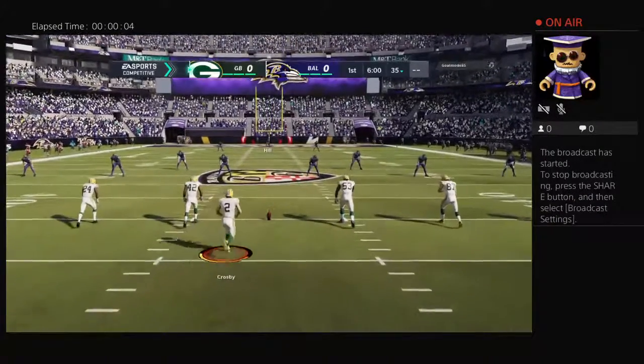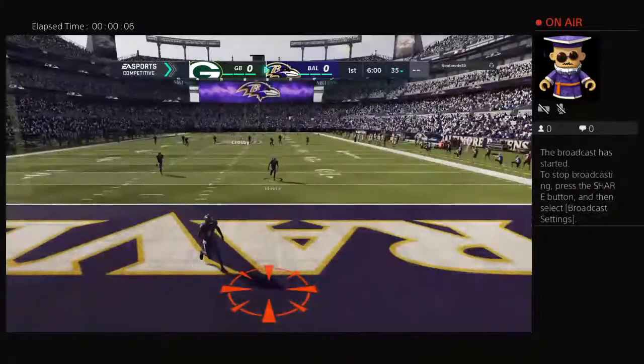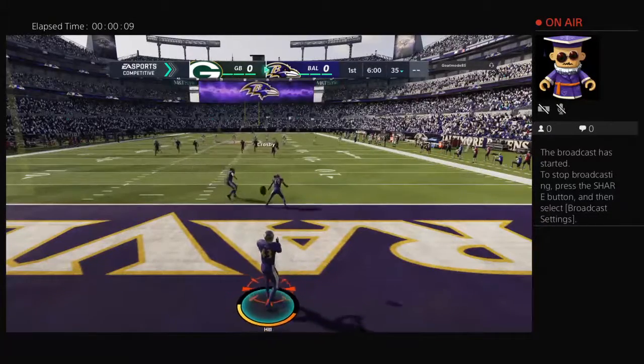The veteran kicker Mason Crosby set to do the honors here. And off we go from M&T Bank Stadium.